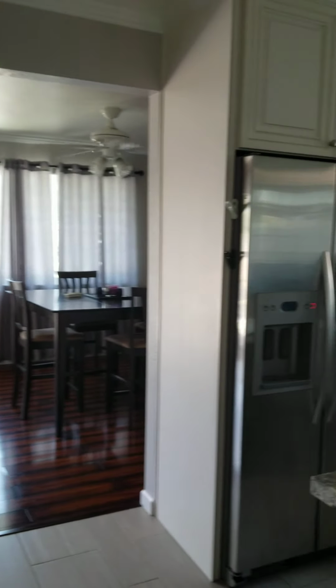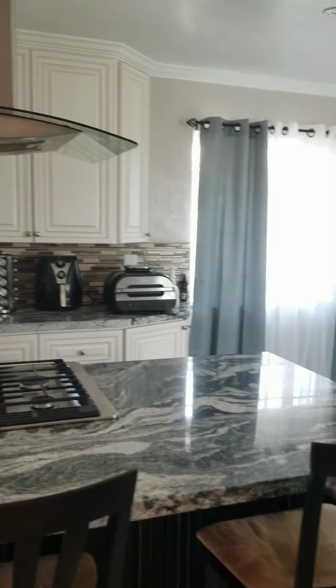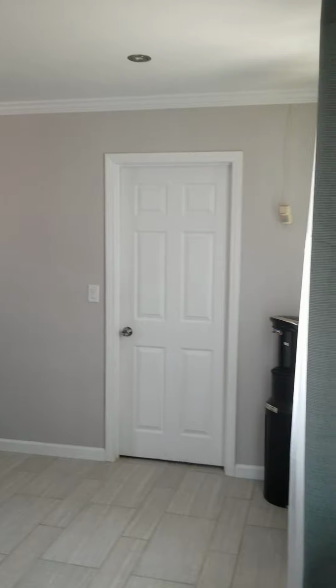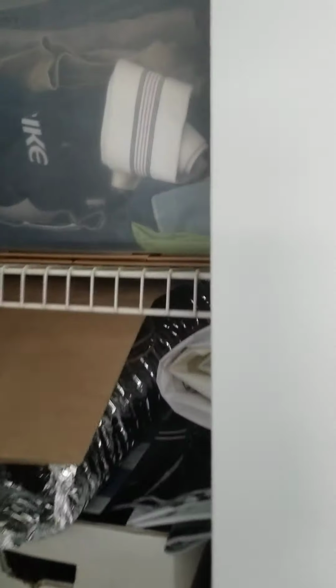The kitchen is quite large. Dining area over there. Take you to the garage. Laundry room. Oh no, SpongeBob, Krabby Pants. Looks like there's a storage closet right here. Sorry, not a whole lot of room. And then, pretty typical garage. Does have some shelves and cabinets.